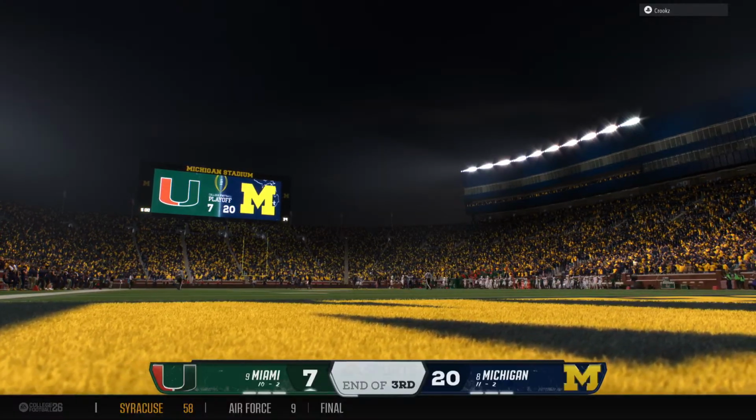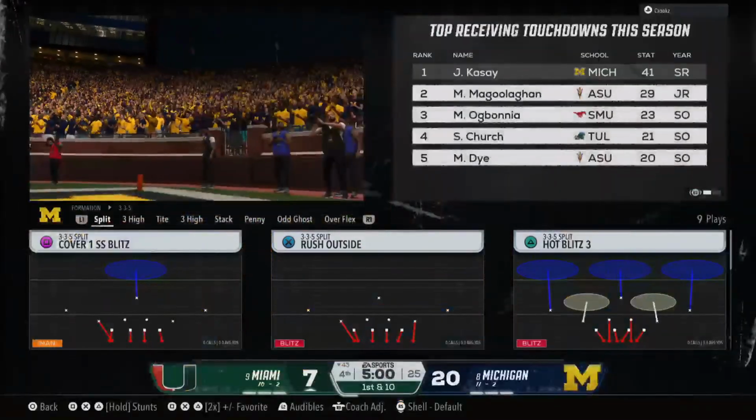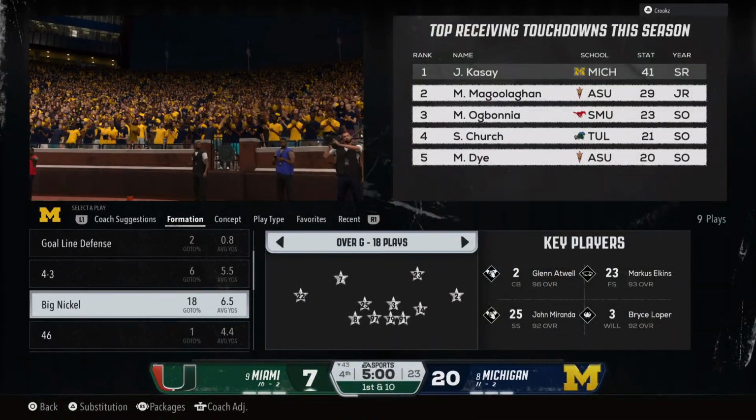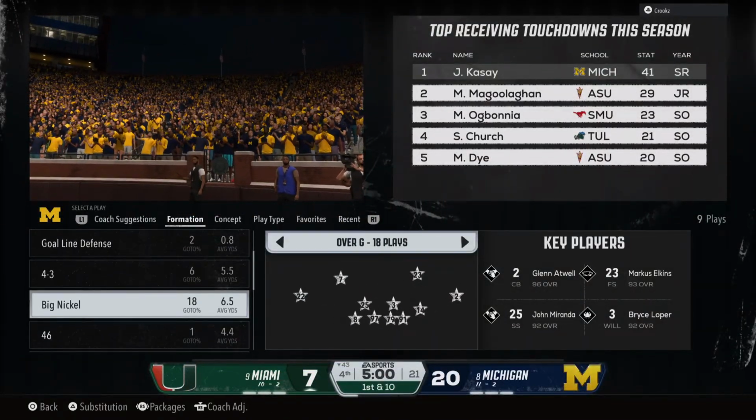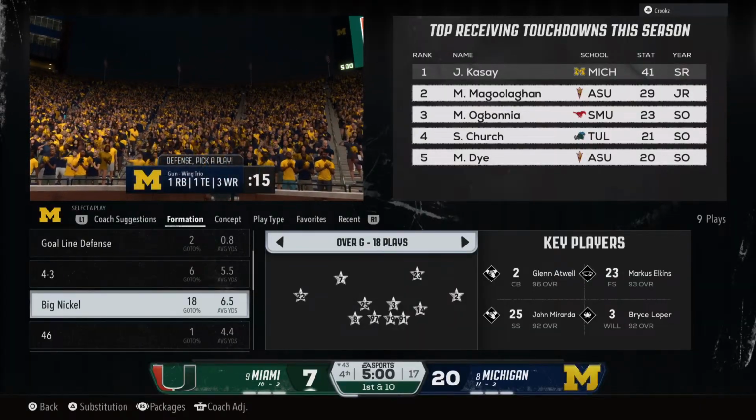So, Kirk, Michigan has the lead here at the end of the quarter. As we reach the end of 3, time is running out in this crucial contest for both these programs to stay alive in the quest for a national championship. Let's check out the game summary before we move on.